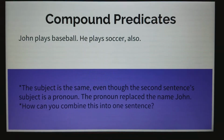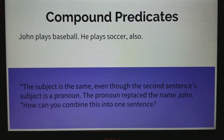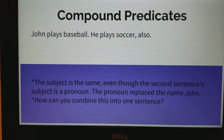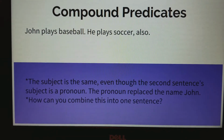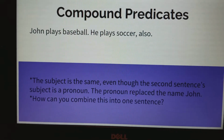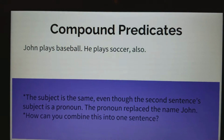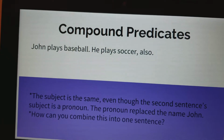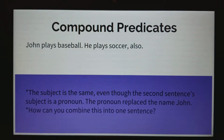Try this one. John plays baseball. He plays soccer also. You can combine these even though at first glance it may not look like they are the same. The subject is the same even though in the second sentence we use the pronoun. He replaced the name John. So if you were to see this in someone's writing, it would more likely look like this rather than repeating the name. More than likely, it wouldn't say John plays baseball, John plays soccer also. It would use he. So how can you combine that sentence into one? Think of it.